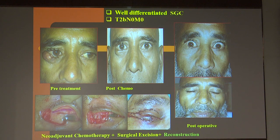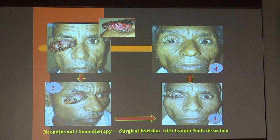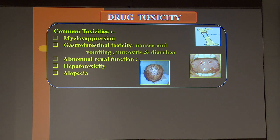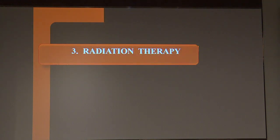This is sebaceous gland carcinoma, treated with neoadjuvant chemotherapy and reconstructed. This was a large tumor which was given neoadjuvant chemotherapy followed by radical neck dissection and simultaneous lid reconstruction by the Cutler-Beard technique. The common drug toxicities are myelosuppression, GI toxicity, hepatotoxicity, and alopecia. There may be specific toxicity, as I said, that cisplatin can cause nephrotoxicity and ototoxicity.